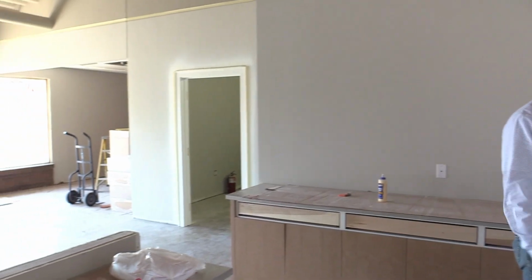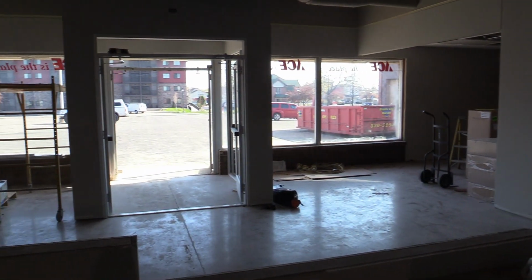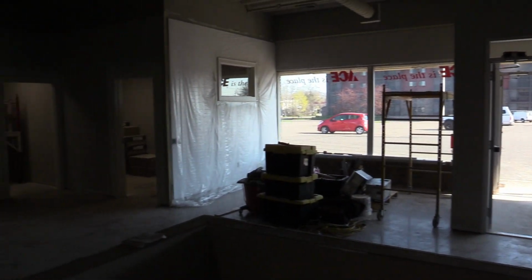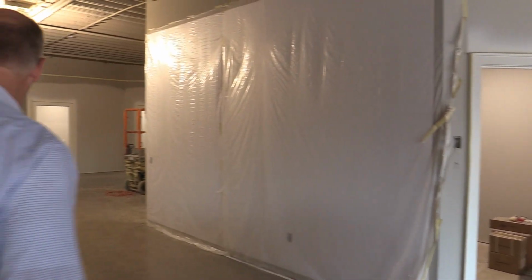So as you come in the front door, this will be the reception area, and it'll be something that will be visually pleasing for everybody to come here and see. We're trying to make it a welcoming place for anybody to come and visit.